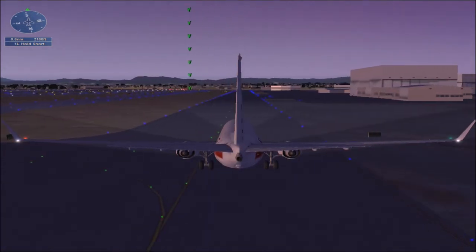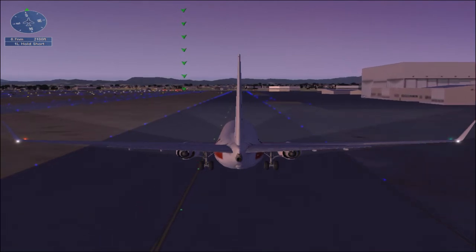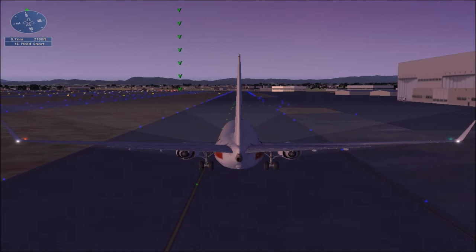Taxi checklist. Flaps set to 5. Trim set for takeoff. Taxi checklist complete.